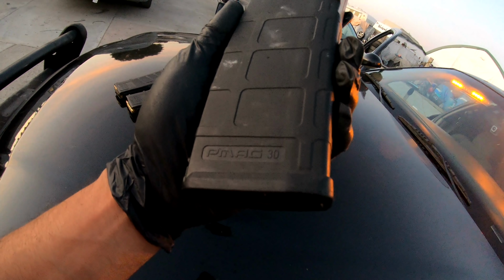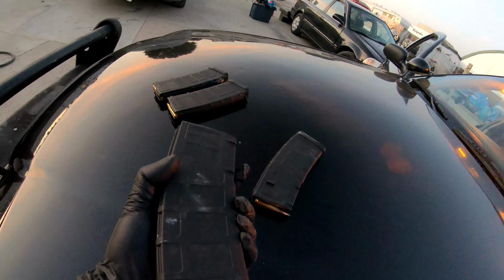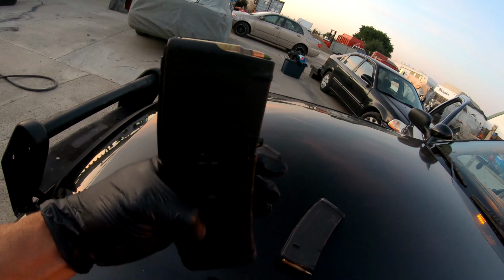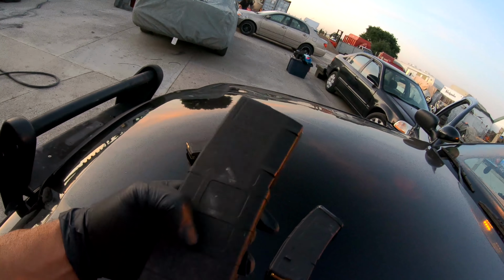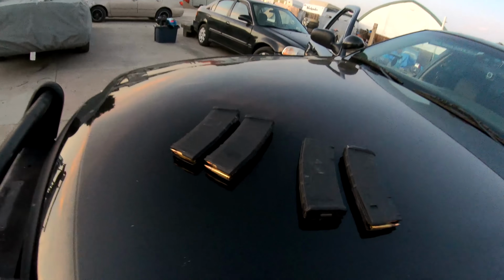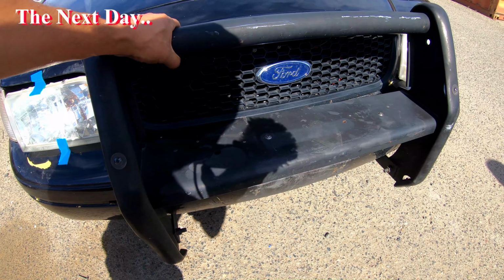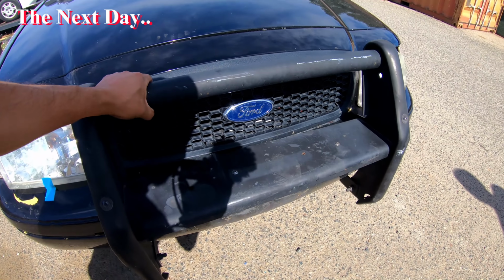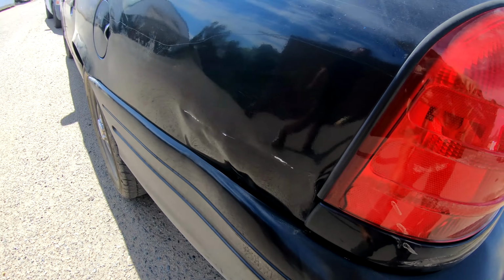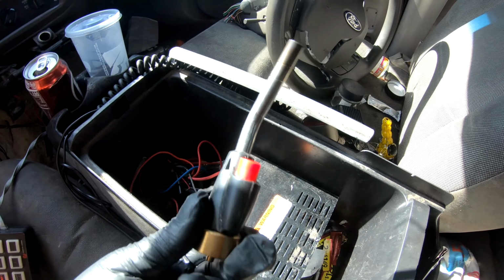Holy crap. I just realized that these are 30 round magazines. That's 120 rounds. Holy crap. Oh, those are like armor piercing rounds. Holy crap. I wonder if I should make a report on this or not. I'm not sure. Tell me, what do you guys think? Although it is a little loose. Man, this guy is like hitting every corner or something. Jeez. Wonder what he's doing with this.